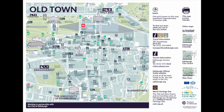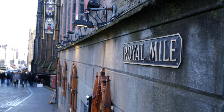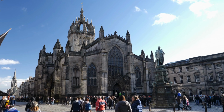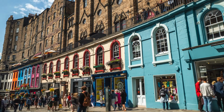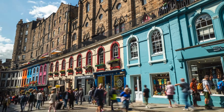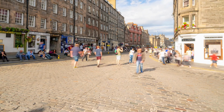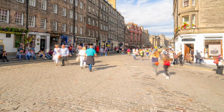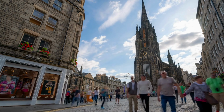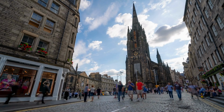The Old Town of Edinburgh, including the Royal Mile, Victoria Street, and Grassmarket, was designated a UNESCO World Heritage Site in 1995. This status highlights the area's historical and cultural significance and its well-preserved architecture. These streets offer a glimpse into Edinburgh's rich past, while serving as vibrant cultural and commercial centers, attracting millions of visitors each year and cementing Edinburgh's reputation as a beautiful and historically significant city.